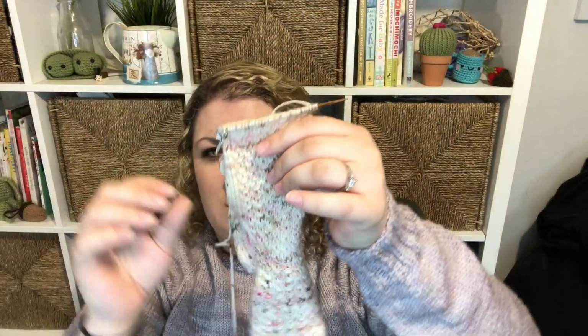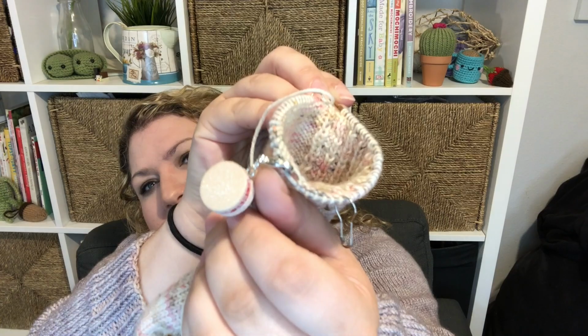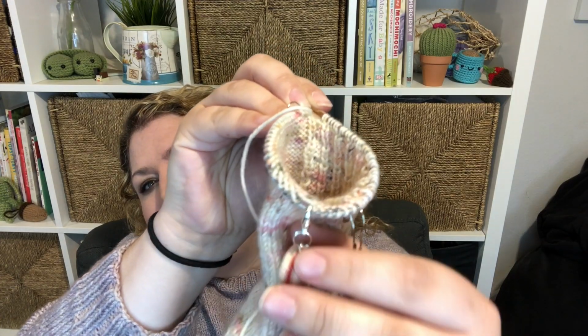This project, or at least for this sock, I have been using the Jammy Dodger project stitch marker from Pitter Patter Polymer. Right there, I really love her stuff. Really cute. And this one also is kind of, I don't know if you can tell, kind of glittery, sparkly there. Anyways, real cute. So yeah, almost done with those.